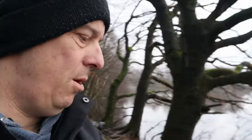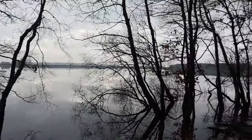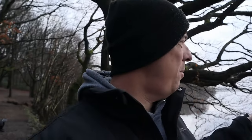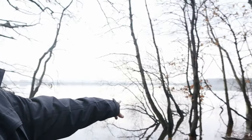It really is. As you can see, I'll spin you back round again. Look at that. It's just absolutely gorgeous. There's trees and the water, so many compositions. There really is. I'll put a picture of that in a minute. I want to get one of these trees here as well.